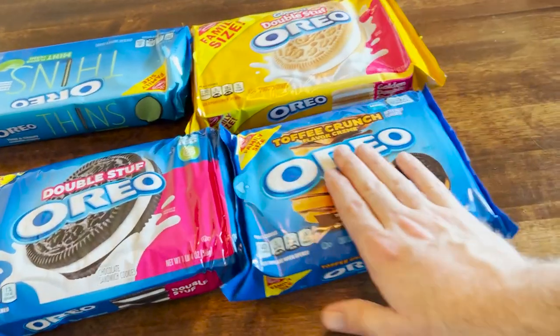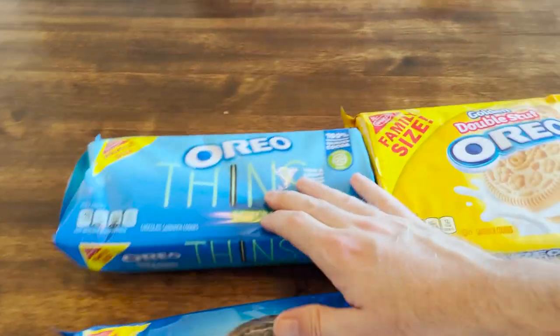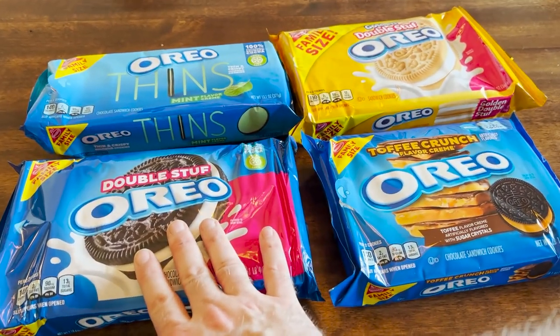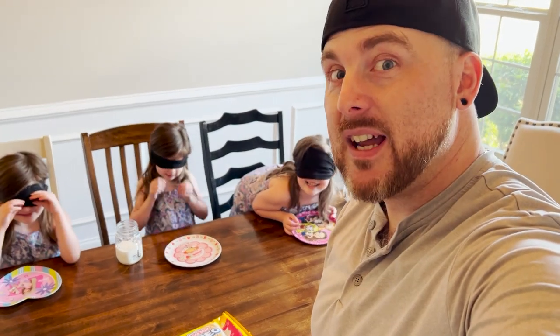We have Toffee Crunch. We have Vanilla Golden Stuff Oreo. We have Thin Mint, mint chip, mint flavor Oreos. And then we have a regular Double Stuffed. All right? But I might do, listen, I might do a mystery flavor.